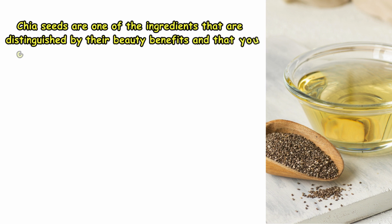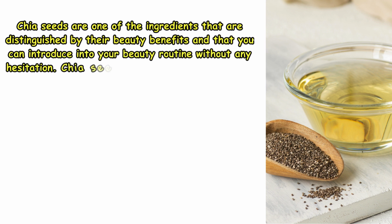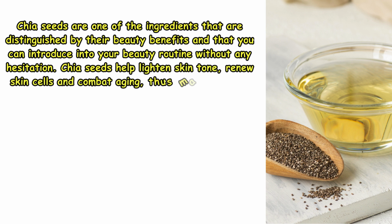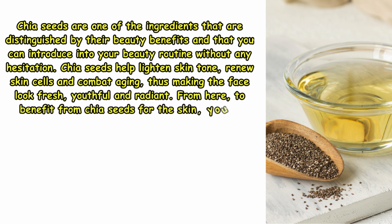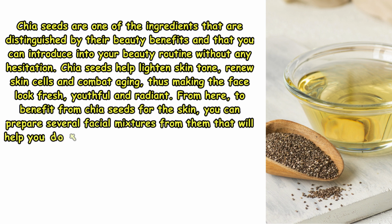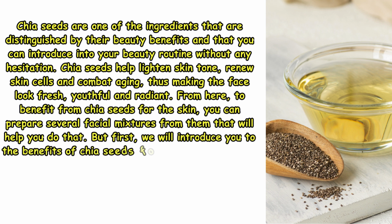Chia seeds are one of the ingredients that are distinguished by their beauty and benefits, and you can introduce them into your beauty routine without any hesitation. Chia seeds help lighten skin tone, renew skin cells, and combat aging, thus making the face look fresh, youthful, and radiant. From here, to benefit from chia seeds for the skin, you can prepare several facial mixtures from them that will help you do that.